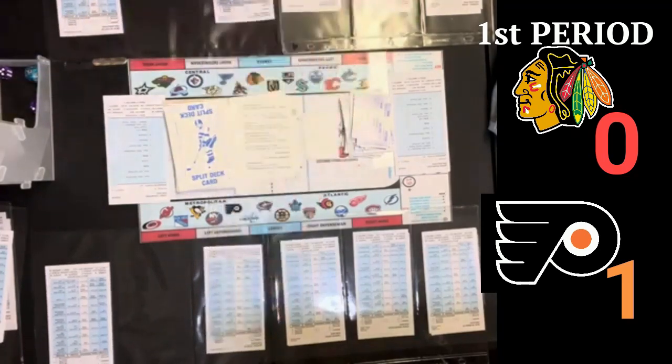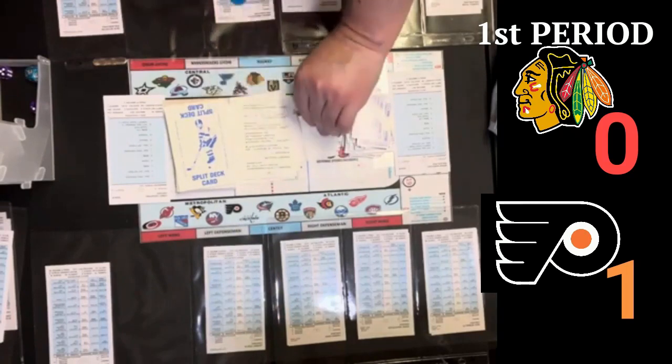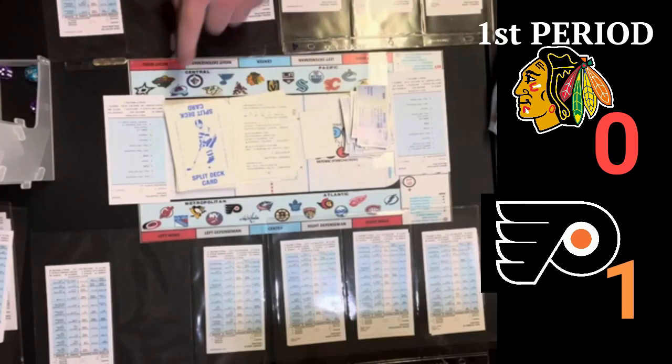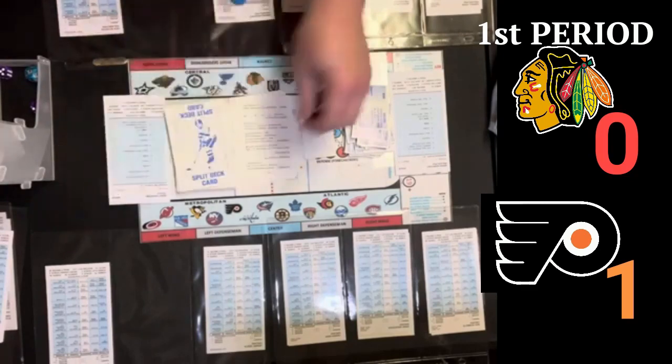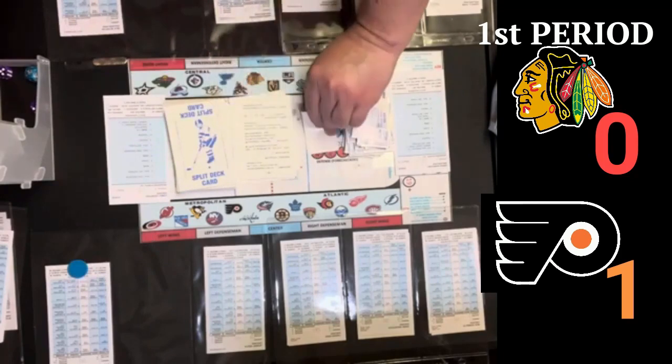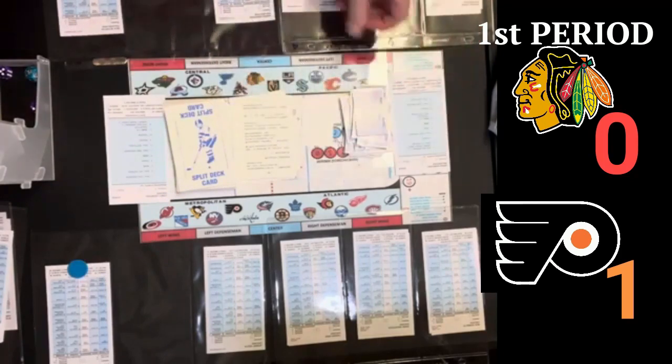So Andre Meszaros has the puck. He is the home. Opponent defense 13. That is takes the puck away. So Brent Seabrook takes the puck away. And he is the visitor.